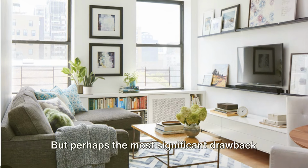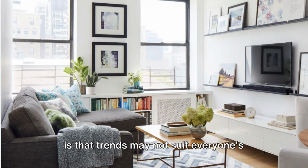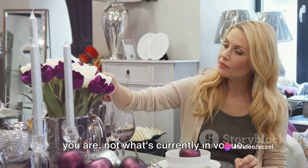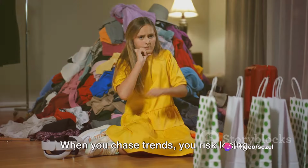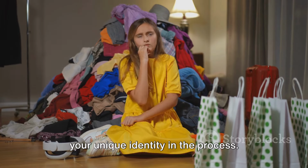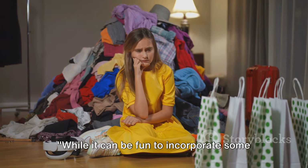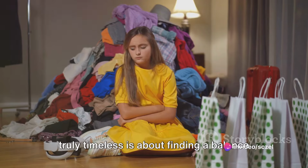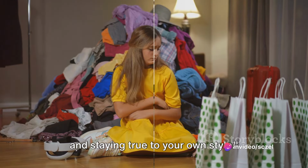But perhaps the most significant drawback is that trends may not suit everyone's personal style. Your home should be a reflection of who you are, not what's currently in vogue. When you chase trends, you risk losing your unique identity in the process. While it can be fun to incorporate some trendy elements, creating a home that is truly timeless is about finding a balance and staying true to your own style.